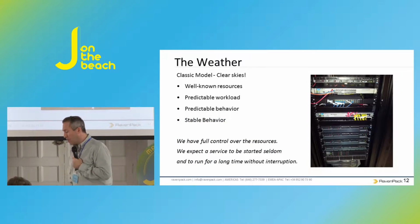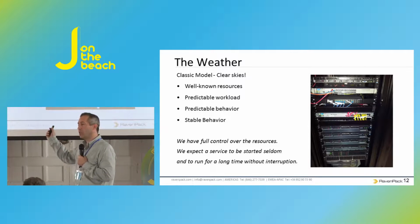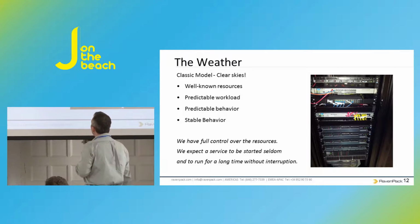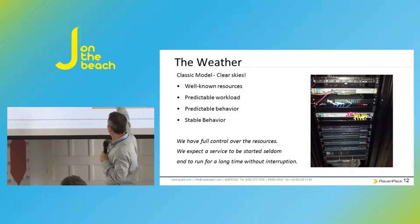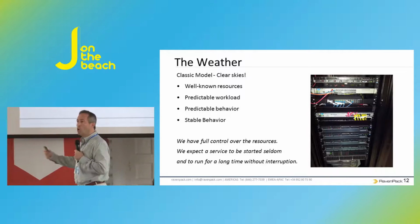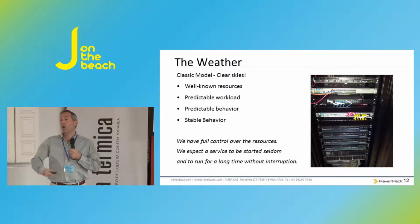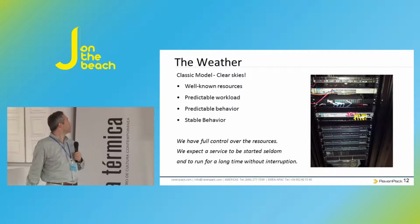So now that we've got the cloud, we have some of the problems I talked about before about software development. But outside of software development, there's some other issues that I call the weather, since we're talking about the clouds. The weather is what your environment looks like. If we have our own old system here, well, we've got pretty clear skies. We know what the resources are. We know who's using them. It's just us. We know exactly what workload. We know we do backups on Saturday nights or whatever, so we can work around that.